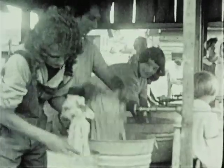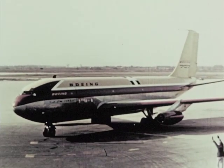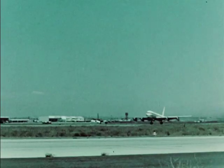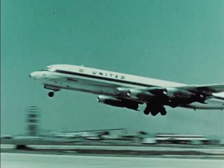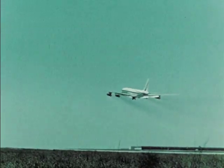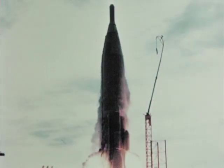But of course, it's in the air that aluminum really comes into its own. Aluminum will get you to New York, or Paris, or Hong Kong. And one of these days, it may get you or your children to the moon. As we said in the beginning, aluminum is really on the move.